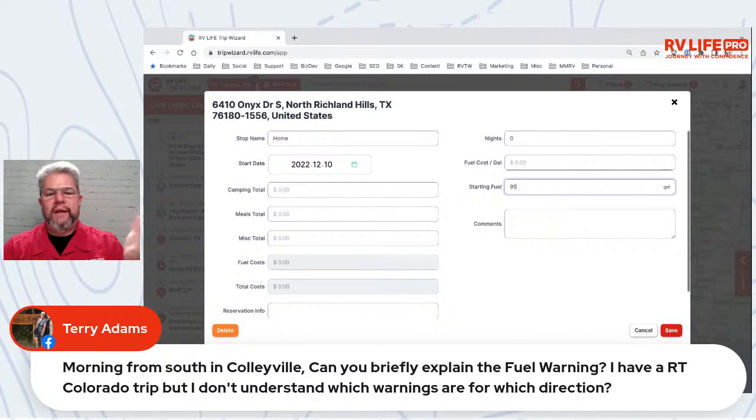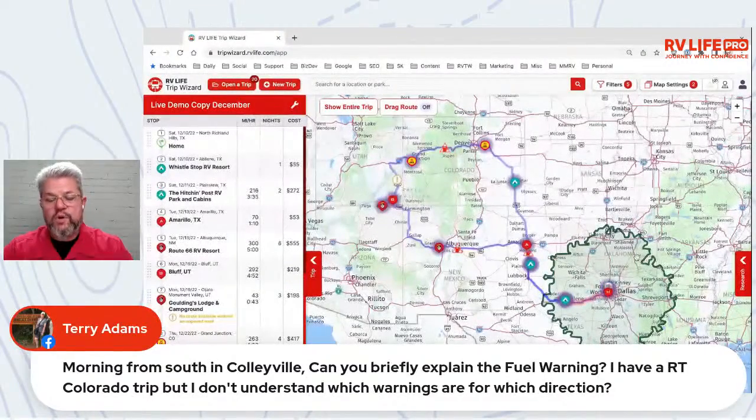On my last trip home, I got fuel about 40 miles out from the house at a Pilot. And so at 8 miles a gallon, that's 5 gallons. And so I'm putting my starting fuel at 95. And you can do that with your fuel. If you're sitting in a campground half the summer and you've got half a tank of fuel, plug that in. It'll recalculate all the fuel stops.